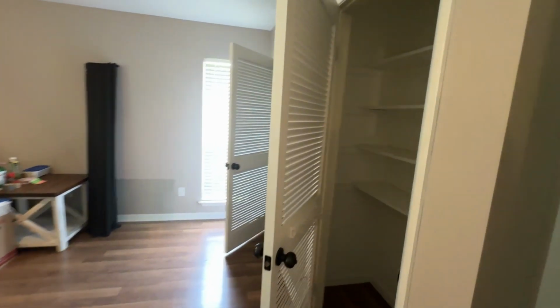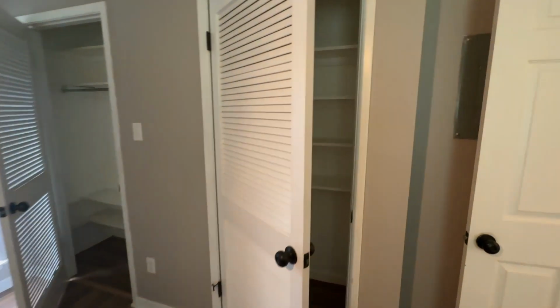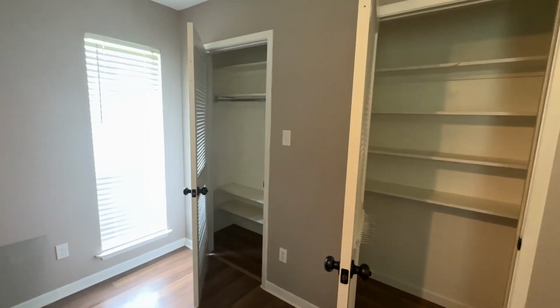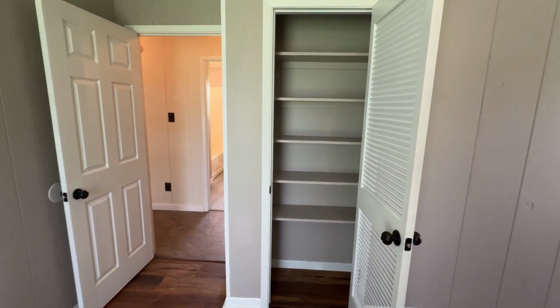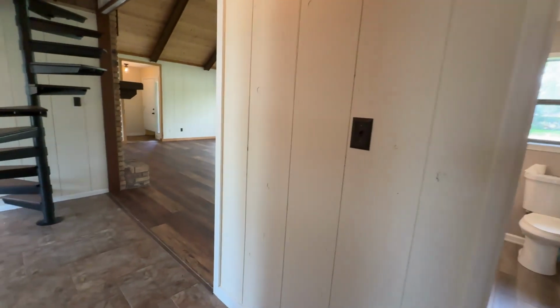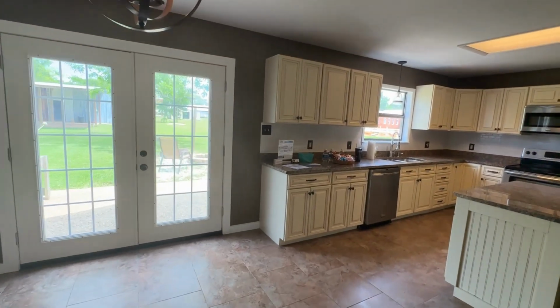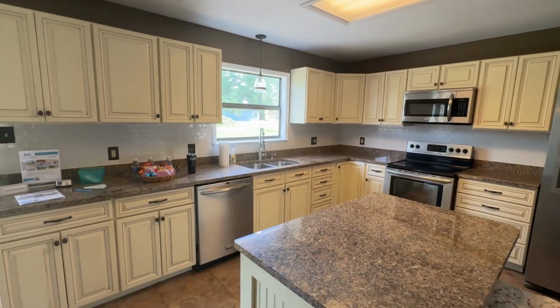Now the 2 bedrooms on this side have double closets in them, and this owner has done some built-in shelves. If you didn't want shelves on one side, if you needed more additional hanging space, it would be easy to convert it back to hanging space. Now this bedroom has a 3rd closet. You could use it for storage or for extra linens. This home has been freshly painted with a nice neutral color. Thinking about selling your home, changing the paint colors out to a neutral color does make it more appealing to buyers. Now let's go take a walk around the backyard.